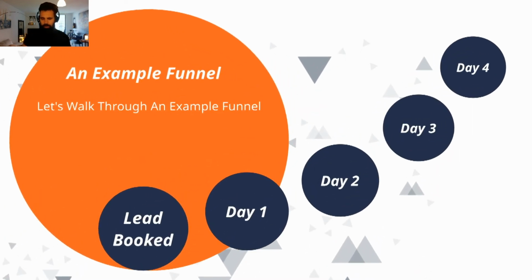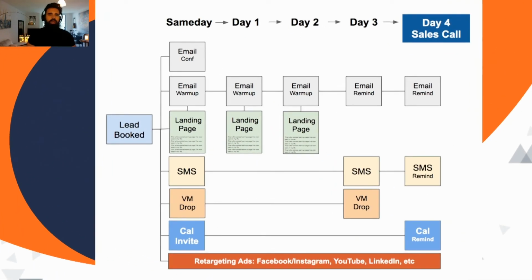Let's look at an example funnel. This is what I promised, that I would show you an example funnel. Now, I don't have my clicker here, so I'm just going to walk you through it day by day. If you look at the top, it says same day.